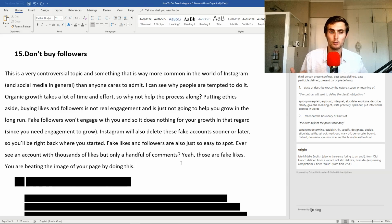Have you ever seen an account with thousands of followers and likes but only a handful of comments? These are most likely fake followers, so you're really bringing the image of your page down, which will probably cause people not to follow your page.